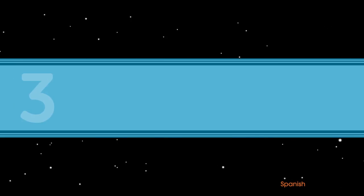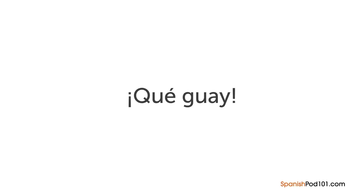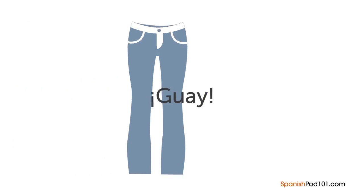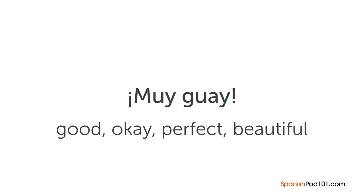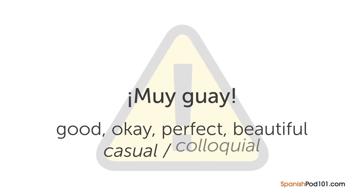Number 3 is qué guay, meaning cool. Here, we have a very useful multipurpose word. Do you want to go to the beach? Why? Do you like my trousers? Qué guays. How was the party last night? Muy guay. It's similar to good, okay, perfect, or beautiful. However, be careful. It should only be used in casual or colloquial situations.